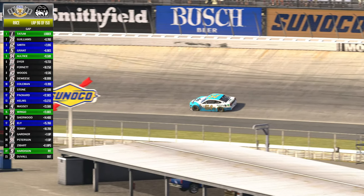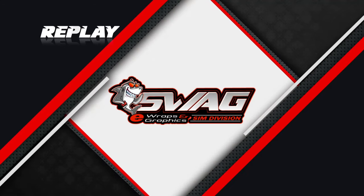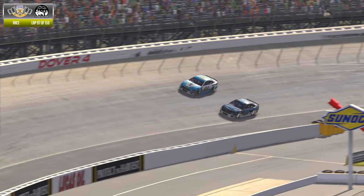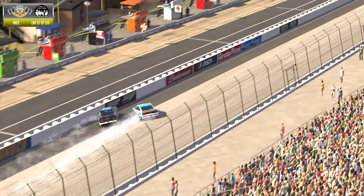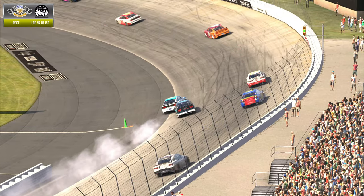And it will be interesting. Keep an eye on the 96 of Zach Peterson. We'll check in on that here in a second. Let's go back and take a look at the replay. I'm debating as to when the caution actually came out because the 96 slid sideways. But you see these two get together right here. Wow. This doesn't trigger the caution. Still no caution.